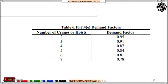Next natin, so this is the demand factor for cranes. So kunyari, yung ating total ng load ng ating cranes kasama yung mga motors is 100 amperes. So kapag dalawa, so dalawang crane system, so the demand factor is 0.95, no? 3, 0.91, 4, 0.87, so 7, 0.78, no? Kung 8, so ito pa rin 0.78 ang gamitin mo.